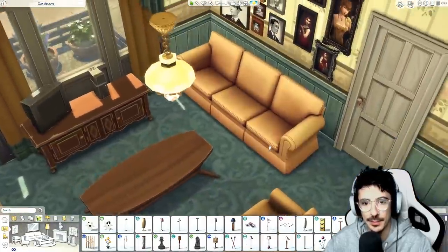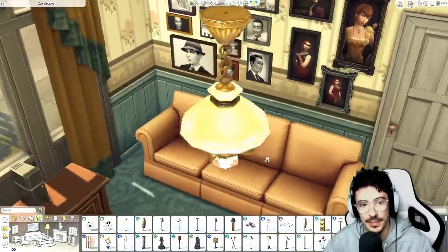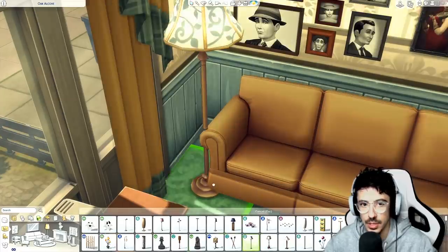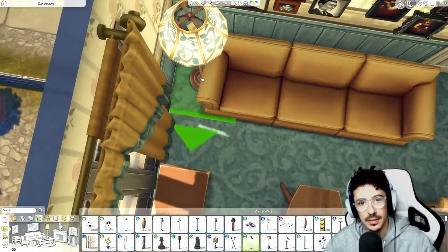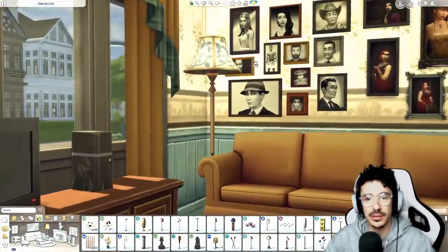I might pull the floor lamp out now, actually. And I will whiffle the floor lamp into this corner, I think. What do you look like? Man, that's not too bad at all. Yeah, if I can put it like there. Let's have a little look at you.